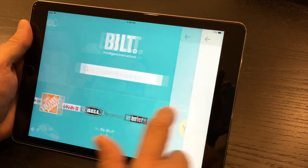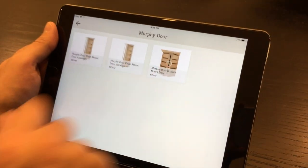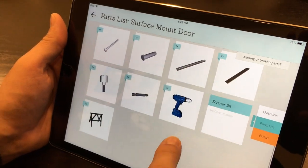With the BILT app, being able to just send the customer right to the link, right to the app, gives them an easy download, and they can just jump in and see everything that's on there and walk through that installation process super easily. Plus, if there's any troubleshooting that needs to happen before or after the install, it is the easiest thing in the world to say, just go to the BILT app. There you can see exactly what I would try to explain.